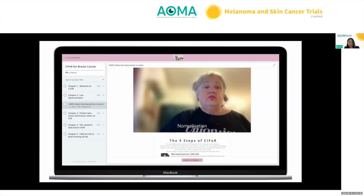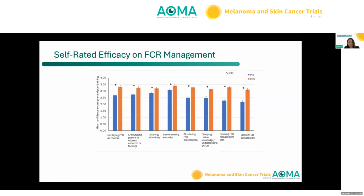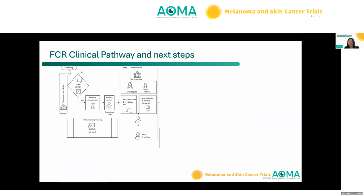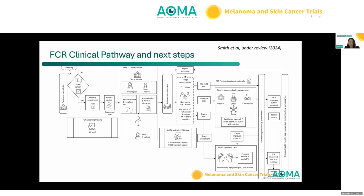This is what the online module looks like. We found, pleasingly, that self-efficacy increased significantly on all the domains after this brief training that took 30 minutes. And the adoption rate was 82%. So the vast majority of participants actually utilized Cypher in their routine practice, on average 4 times over the 3-month period. So there's a lot of ongoing work now to embed FCR screening and stepped care intervention into routine oncology practice. This is a diagram put together by Professor Ben Smith, a psycho-oncology researcher who I work with, and ideally utilizes FCR interventions that are tailored to the severity of worry for patients.